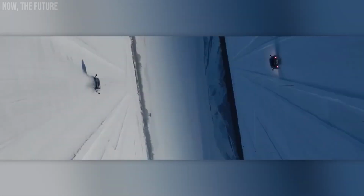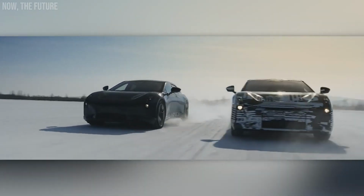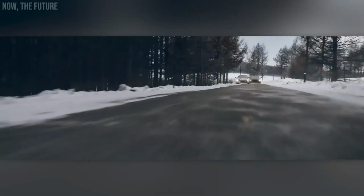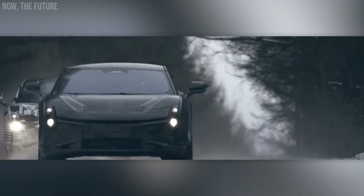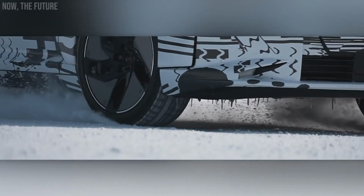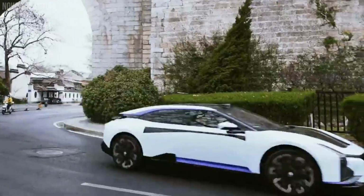Add to this two electric motors with a combined total of 672 horsepower, a battery that allows for a 438-mile range, a top speed of 124 miles per hour, and level 3 autonomous driving, which allows the driver to completely take their hands off the wheel. What more can be said? Impressive.